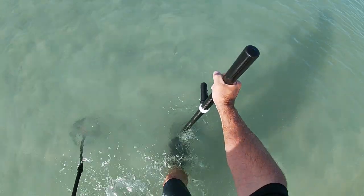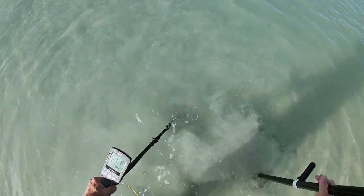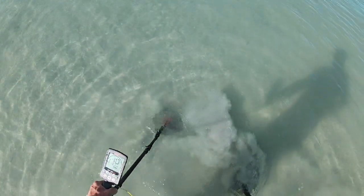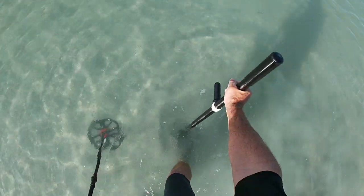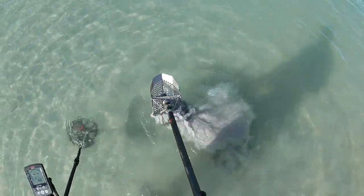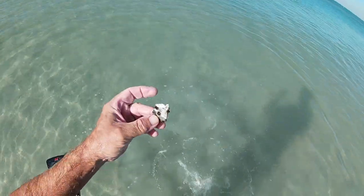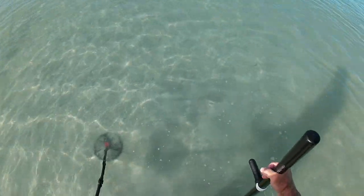Solid 10. Great sound. Exactly where you'd wanna find it. Solid 10. Still solid 10. It's got like a chirpier edge to it though, louder sound. Third scoop. I just found another piece of can. I'm getting on a can corner where there's a lot of pieces of can, but that was a great sound right there.